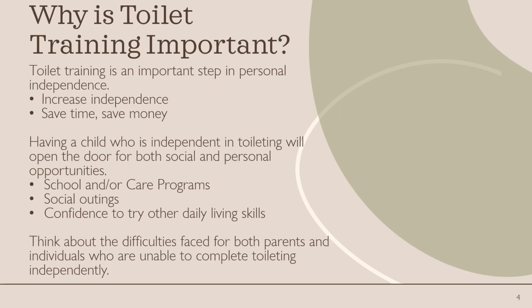Okay, now we're going to talk about why toilet training is so important. So for starters, toilet training is an important step in personal independence. It increases the child's independence, and it also allows the parents to save time and save money.